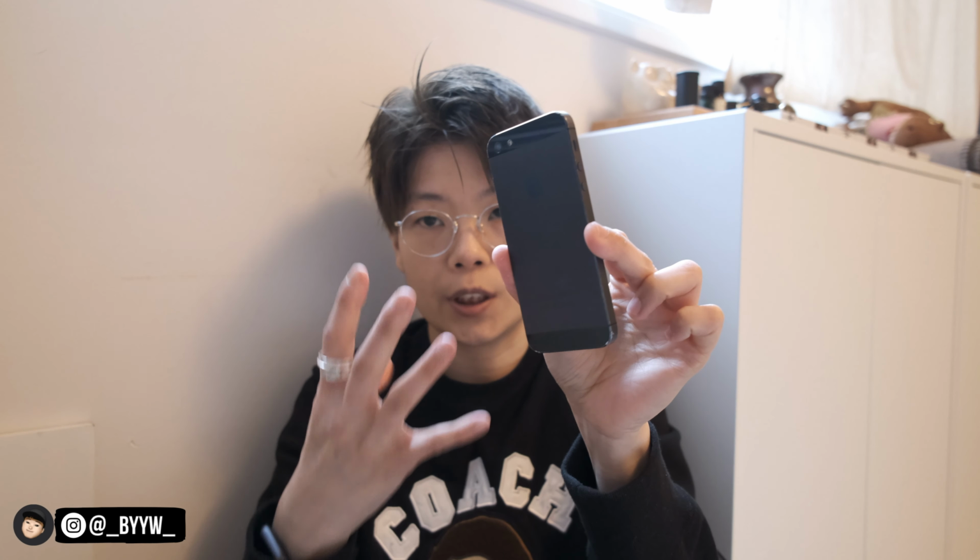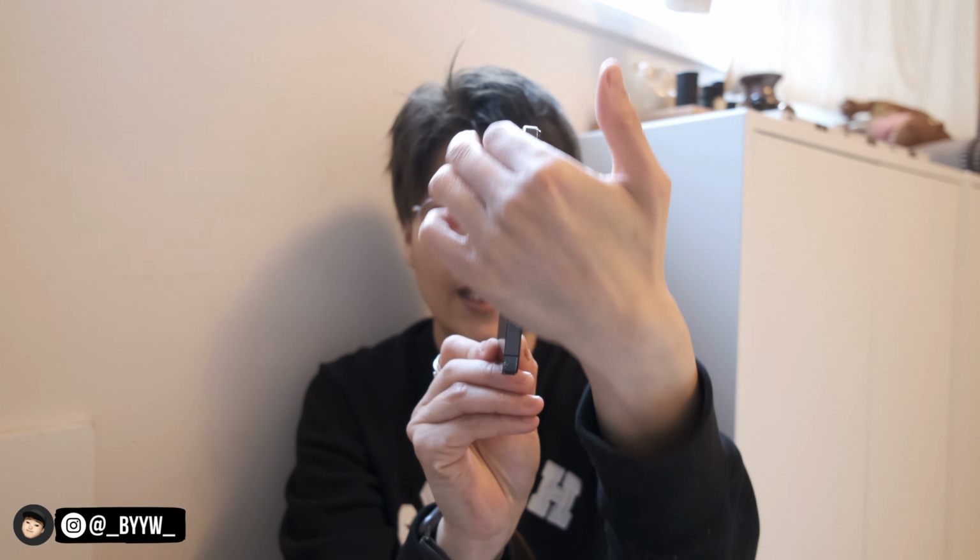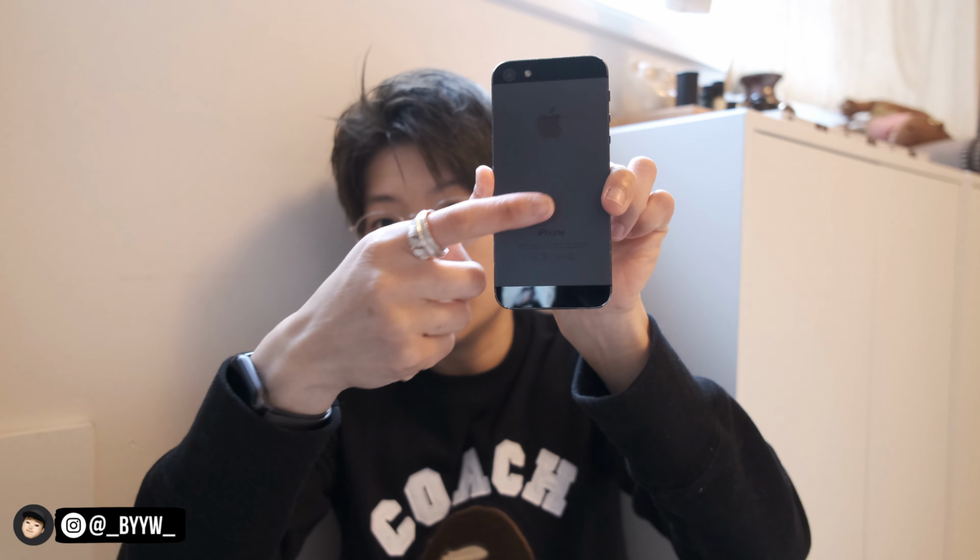I would say this is one of my favorites, form factor and design wise, my favorite iPhone. Very sleek, you can see they don't have the rounded back, it's flat, very similar to the current iPhone. And I like the finish, the black finish here. This type of finish doesn't leave any fingerprints on it, so it keeps your phone looking really sleek throughout the day. And yeah, that's the side, you have the top.